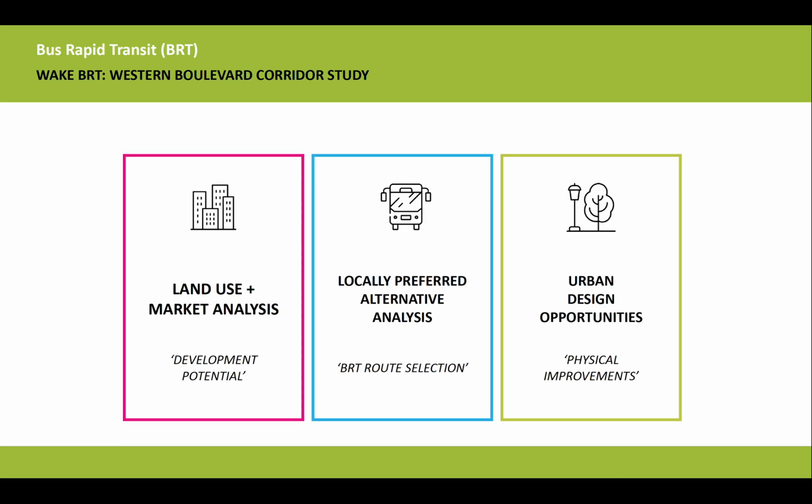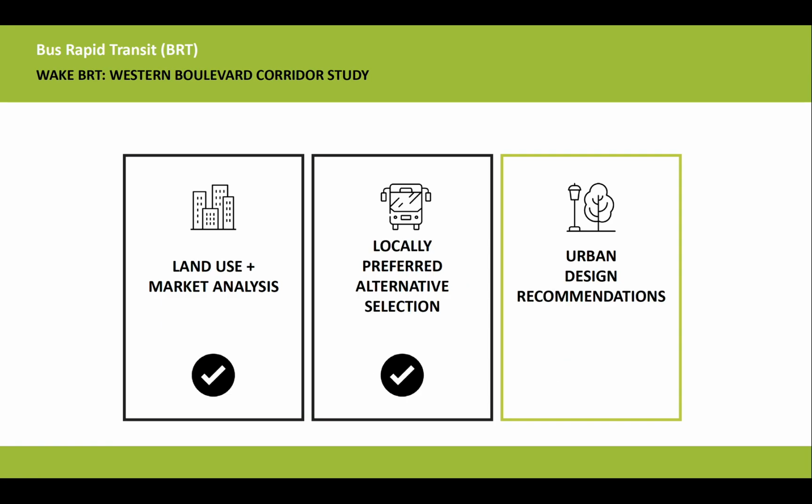The Wake Bus Rapid Transit Western Boulevard Corridor Study has three main focuses: land use and market analysis, which looks at development potential; locally preferred alternative, or LPA analysis, which looks at the best route for the corridor; and urban design opportunities, which looks at physical improvements to the corridor.